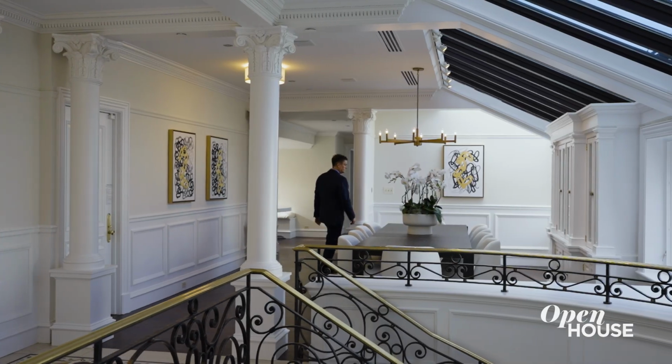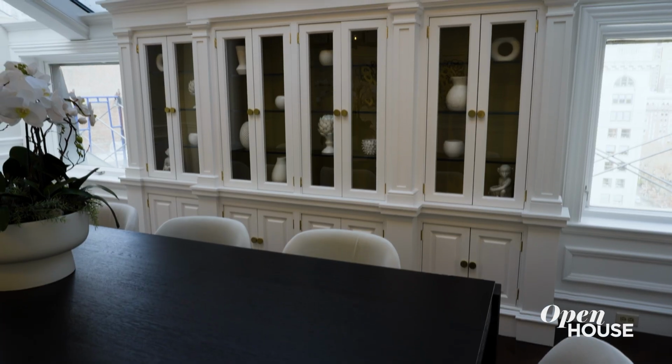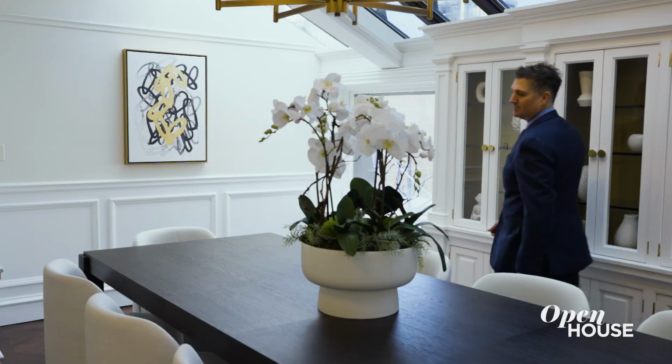And in this inviting dining room, you can feast under the stars with 10 people you may or may not like. And with plenty of storage, it is easy to take another wine glass in case someone else shows up that you may or may not know.